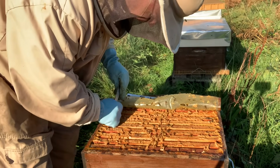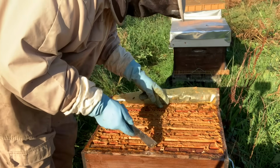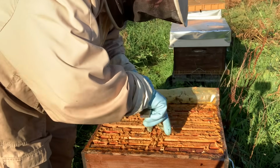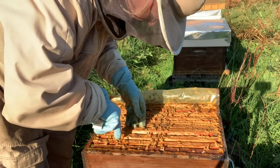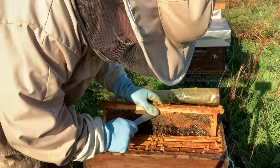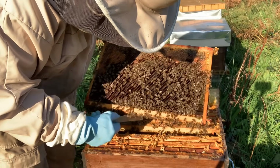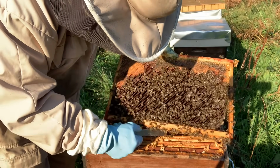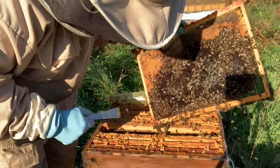Just have a look at one frame. These are actually on 7 frames. Here we got 2 partitions here. So show you this frame here. You can see the amount of honey in this. This is just lovely. The brood is reducing here, look. But there's larvae and eggs, so it means there is a queen laying, but there's so much food. I'm just delighted by this.